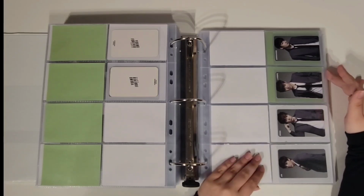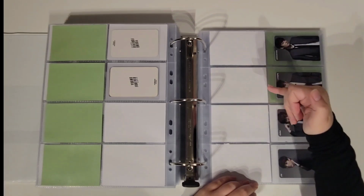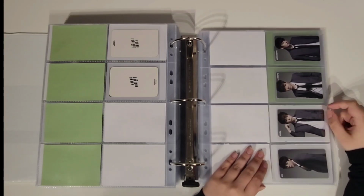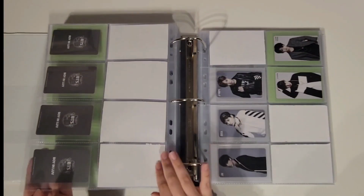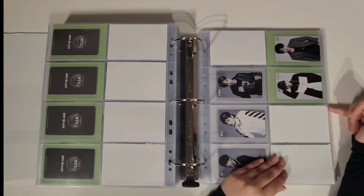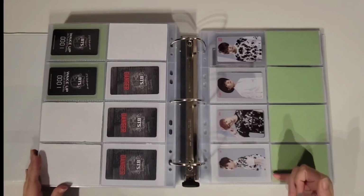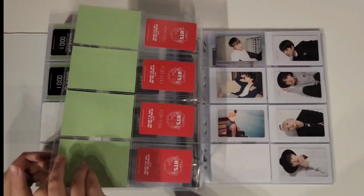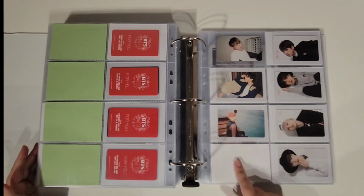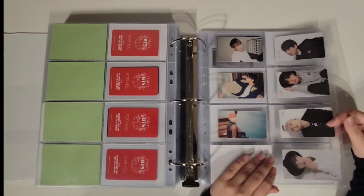So here we enter the Japanese section, Japanese albums. So here would be No More Dream, but I don't currently own any. And here are Boy in Love, sorry. And then we have Danger. I'm still missing Jungkook, and he's quite expensive. We have Wake Up, still missing Jin and Yoongi. For You. And then we have Kayonenka, missing Jin. Got lucky enough to get all of these except for him. That was really unlucky. Then we have I Need You.